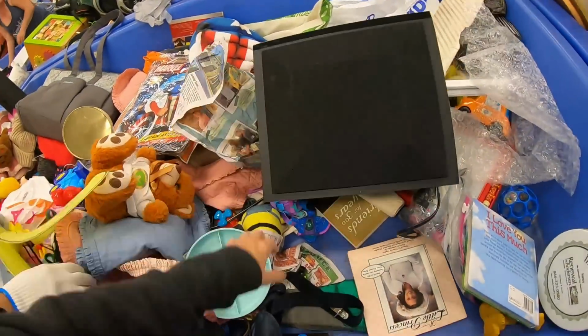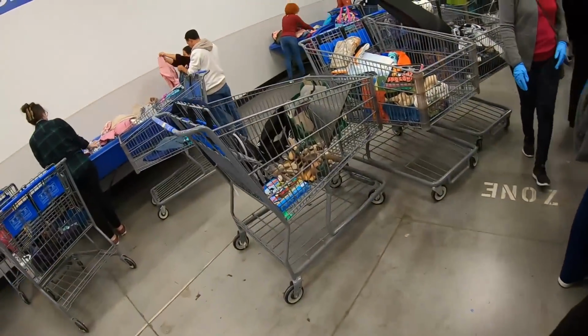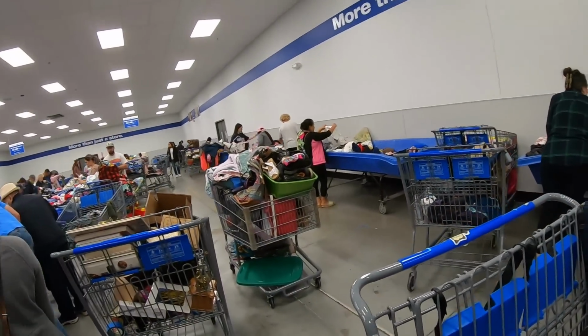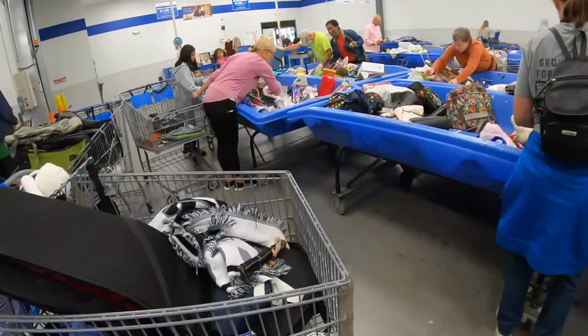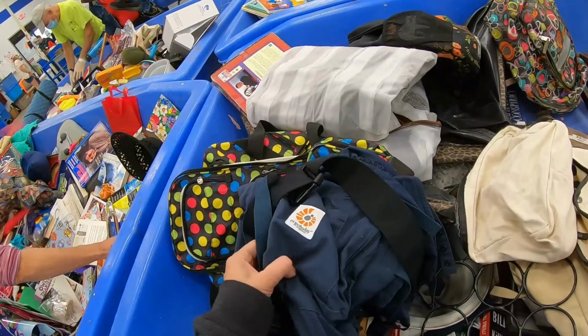So this is not for the faint of heart, as you can tell. I give people a lot of credit that do this on a regular basis. This is what the place looks like. Lots of carts filled with items. Trying to get through. Seems like a backpack kind of day.